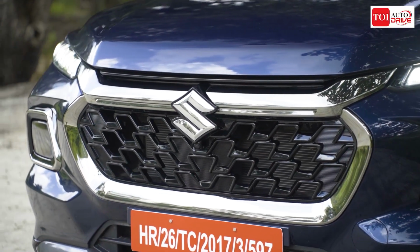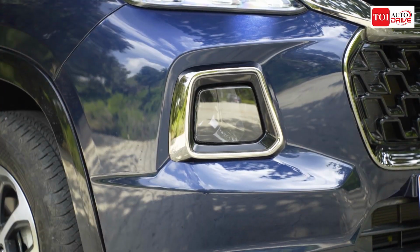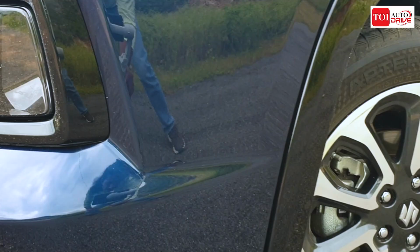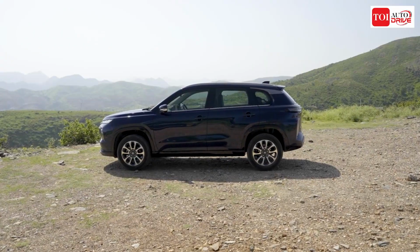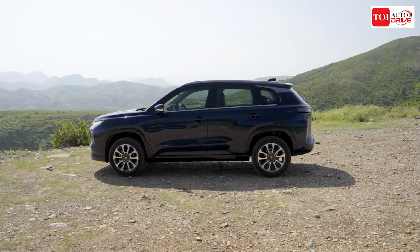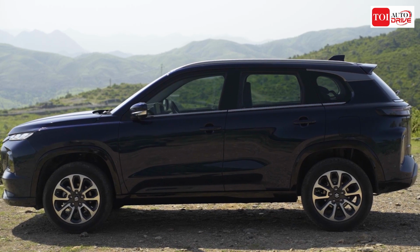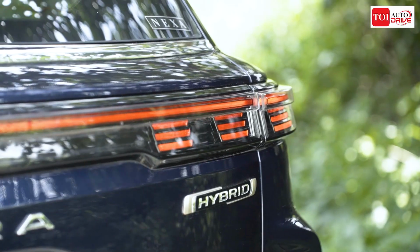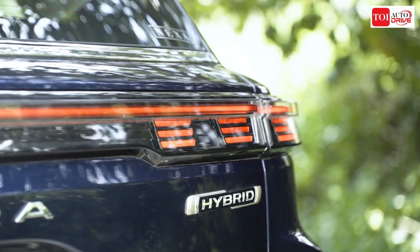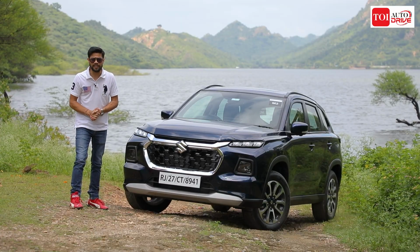Also, if you look at the angular bumper and the fog lamp surrounds, all of it has been done very nice. And even when you look at the 17-inch alloy wheels, the overall roof line pattern, the side line, the shoulder lines, and if you talk about the rear, where you have got these nice tail lamps that go from one end to the other, put it all together and what you get is an SUV that looks macho, it looks handsome, and at the same time, it also looks pretty premium.